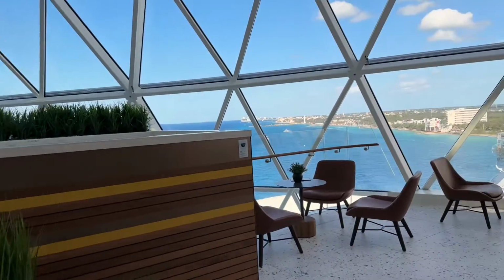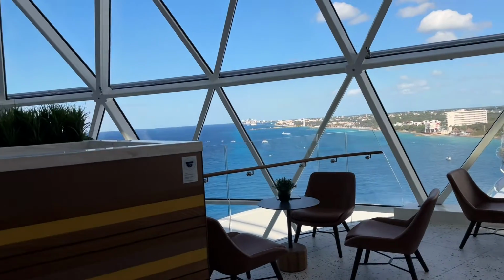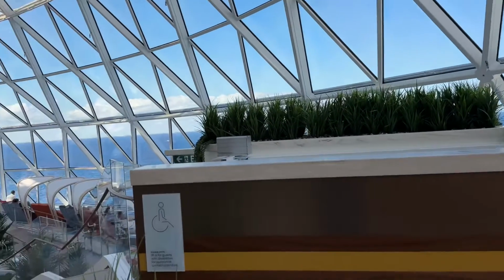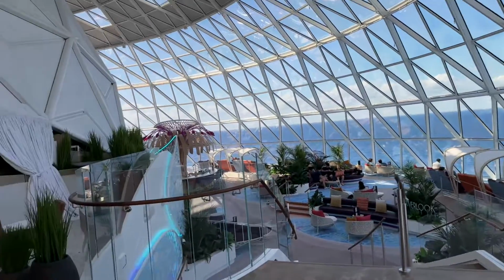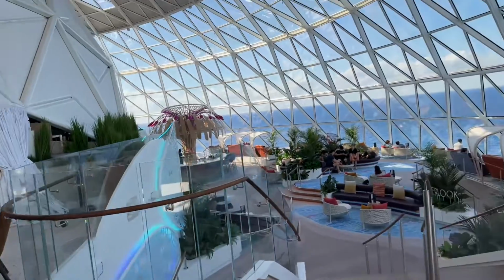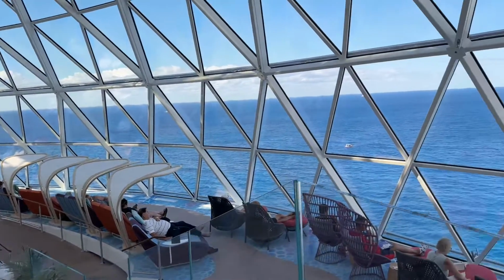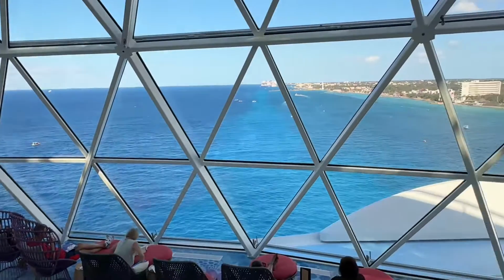Little bar here on the right side as you're walking towards the front. And then this whole front area is the Overlook area. This big panoramic glass dome area over the front of the ship. You can see out of this area. We'll walk down through this area, show you this area. There's a bar down there, and there's also these Overlook pods, which are awesome. We'll go through those as well.